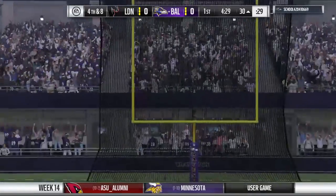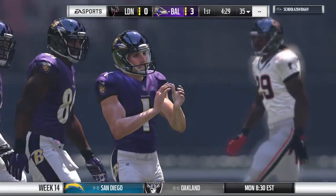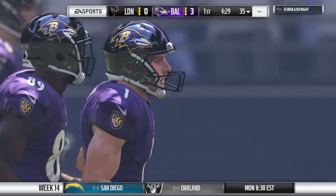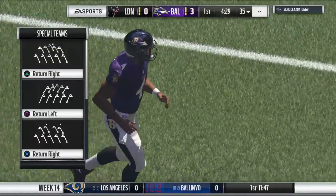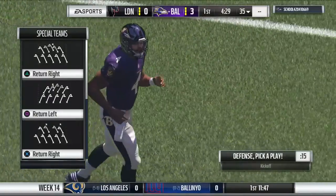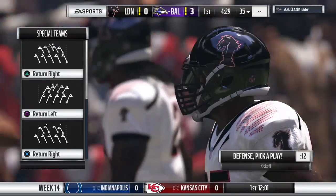And Parkey's kick is good. And the Ravens strike first at 3-zip. So the folks here in the stands this afternoon, they're happy about that one. Their guys get the early advantage after the opening drive field goal. And they should be happy. Their guys look good getting down the field, and that's got to give them hope that good things are in store here today.